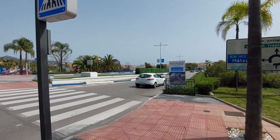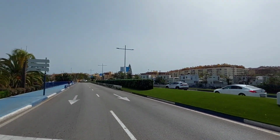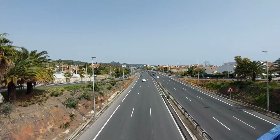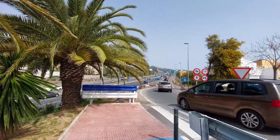And coming back, we took an Uber, because you've got to remember this walk is lovely to do and it's a lovely walk down into the town, but walking back and walking up could be a little bit more challenging, so we took an Uber back.